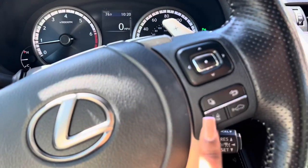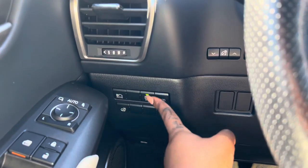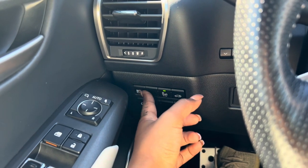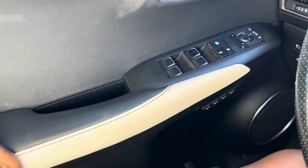And then this is some of your safety features, the lane keep assist, the collision assist. Over here is the blind spot monitoring, heated steering wheel, the auto brights, which I turned off because these LED headlights are plenty bright for me. But you can turn that on if you want your auto brights. And it has the trim over here, the white trim.